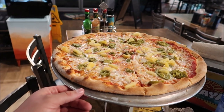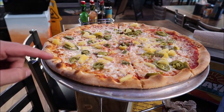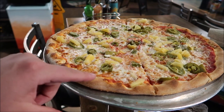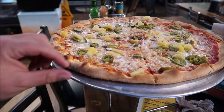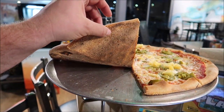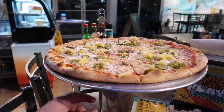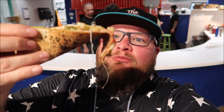For our pizza, we decided on getting the Pineapple Is My Safe Word. And look at it, it's a nice pineapple pizza with jalapenos and hot honey on there. That looks good. This looks like such a good pizza. I'm gonna try to see what the crust is like. Oh yes, look at that, nice undercarriage. It's a popular question. Does pineapple belong on pizza? Look at this, a little flop there, not too bad.